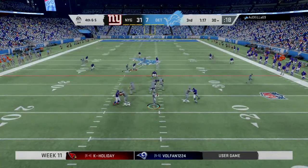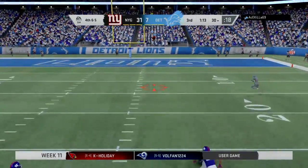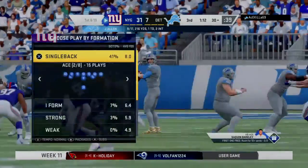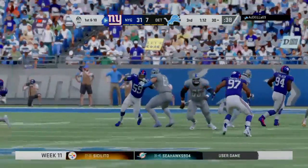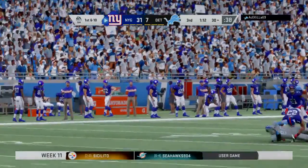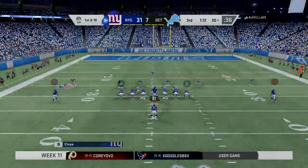Going for it on 4th down. Allen, he's going to air one out. And this is going to be incomplete. So certainly an interesting call there to go for it. And the Giants are going to take over in great field position. So 1st and 10 now from the 30.